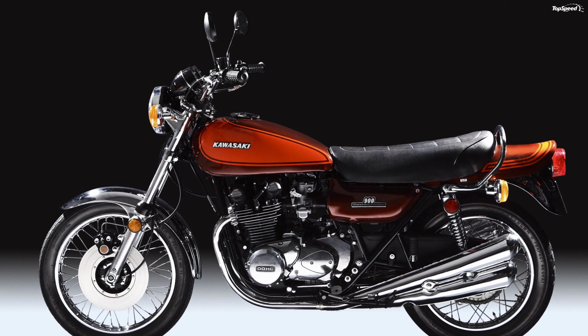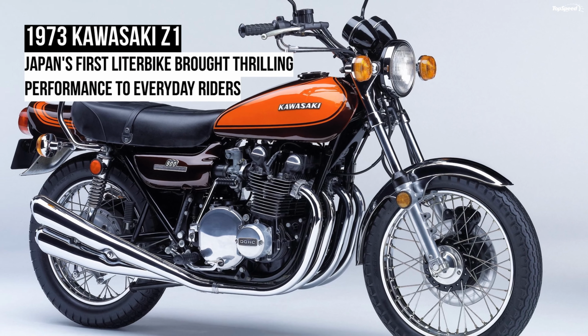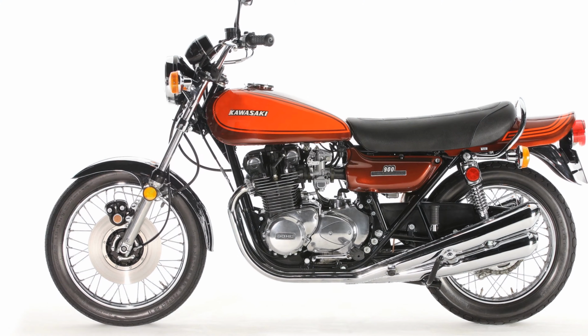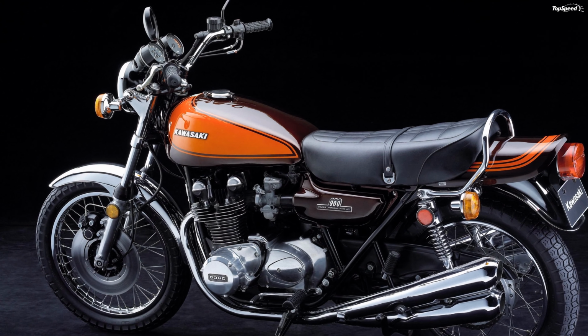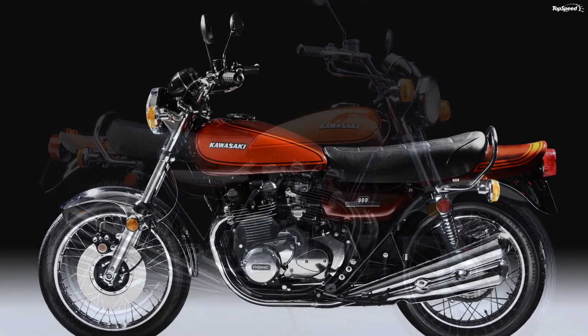While the public release of the Z1 was a momentous occasion, the bike had spent the previous racing season proving itself with a pair of world records at the Daytona track for endurance. It has long been said that if you want to sell bikes, you have to win races, and that certainly held true for Kawasaki's Z1 back in the early 70s.